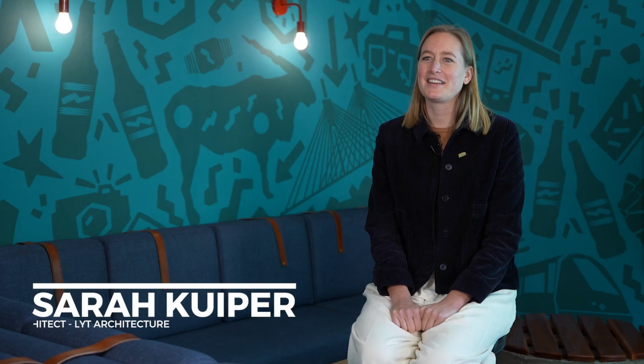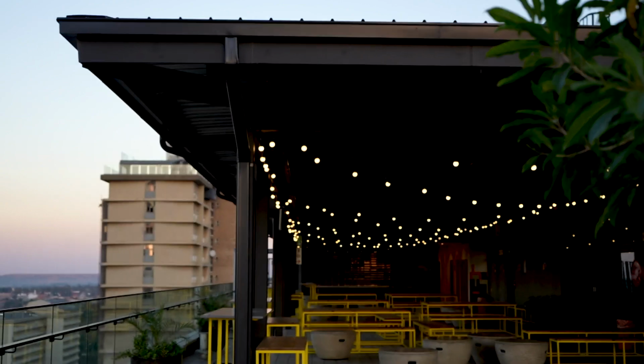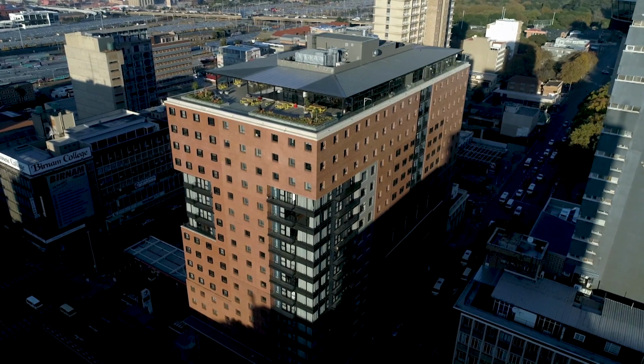My name is Sarah Kuiper. I was the project architect on the job. There were two aspects to the brief. The one was that the building needed to be as efficient and robust as possible. The other aspect was to focus on spaces for students to live and work and play in an inspiring environment.